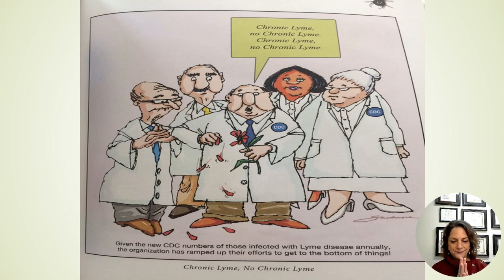Take that back. I got ahead of myself. I apologize. What I was supposed to say was that there is a vaccine on the horizon in about another 2 years. It's going to be coming out. And because there's going to be money made from this vaccination, I can bet my bottom dollar that the CDC is going to come out and say that there is something called chronic Lyme disease.